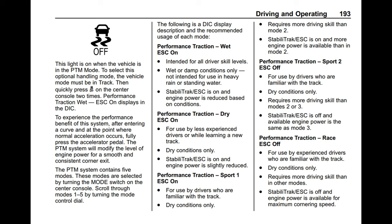The third one, Performance Traction Sport 1, which we're going to do today. Electronic stability control is on, for drivers who are familiar with the track. Dry conditions only. Requires more driving skill than Mode 2. Stability track and electronic stability control are on, and more engine power is available than in Mode 2, which is the last one we did.